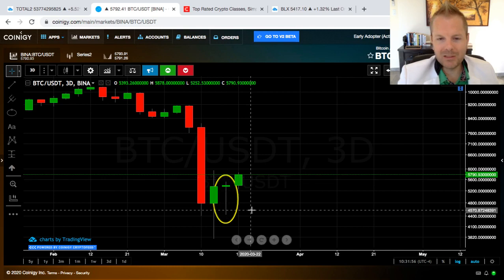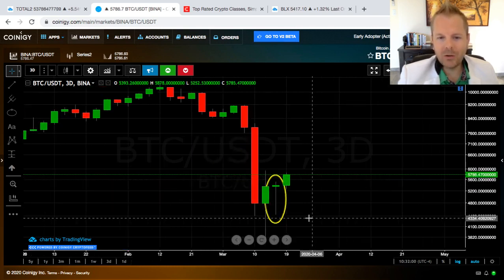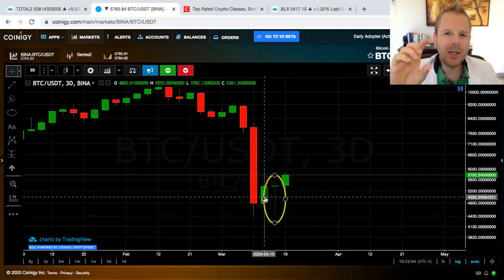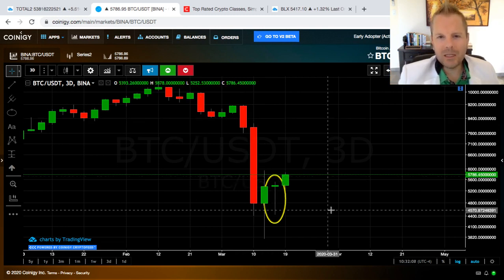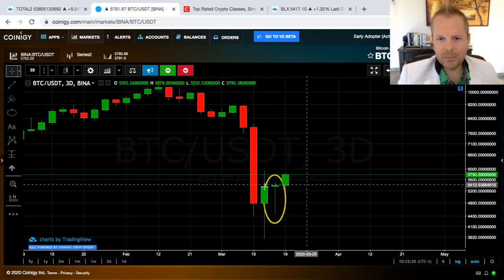We printed this last night. This is a trend reversal candle, oftentimes found at the bottom of a downtrend, signaling a reversal in the trend. This is a 3-day chart, meaning if we saw this on the weekly, it's significantly more powerful. If we saw it on the monthly, it's major. It's on a 3-day. Something to be excited about.